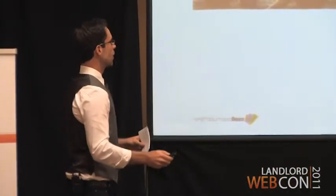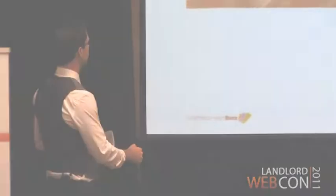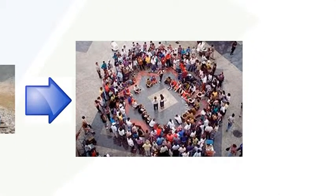This has already been talked about a bit, but I want to show this slide because I love this picture. This is the word of mouth. The old word of mouth is two people talking, but this is two people talking, and then there's an audience watching. If you think about how that applies to your building, what I was talking about before, it's all about customer service.